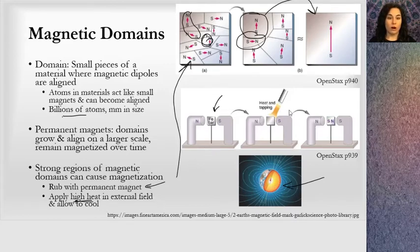That's how you can create magnetized material as well. Here's an iron bar. We can apply high heat in the region of an external magnetic field. Notice that there's an external magnetic field here as well. And so we get a magnetized material in between.